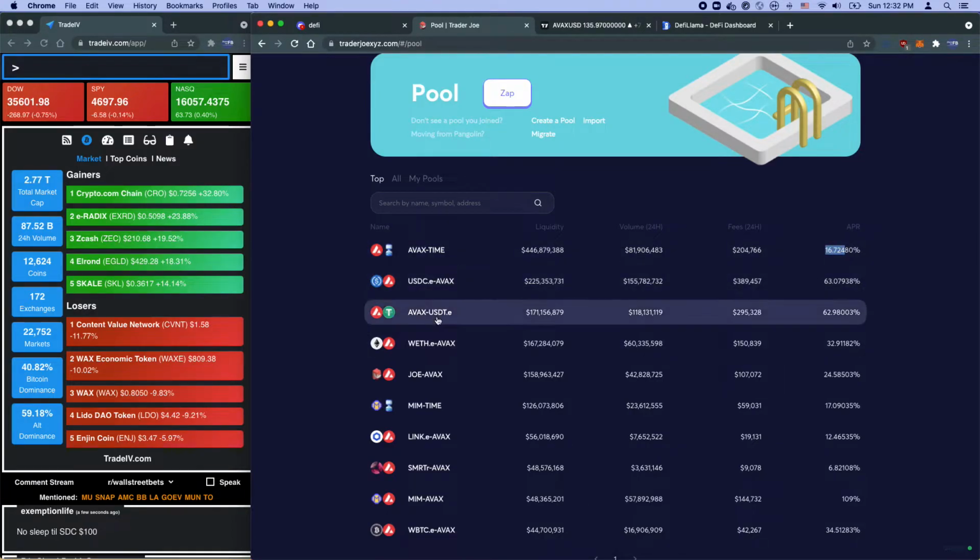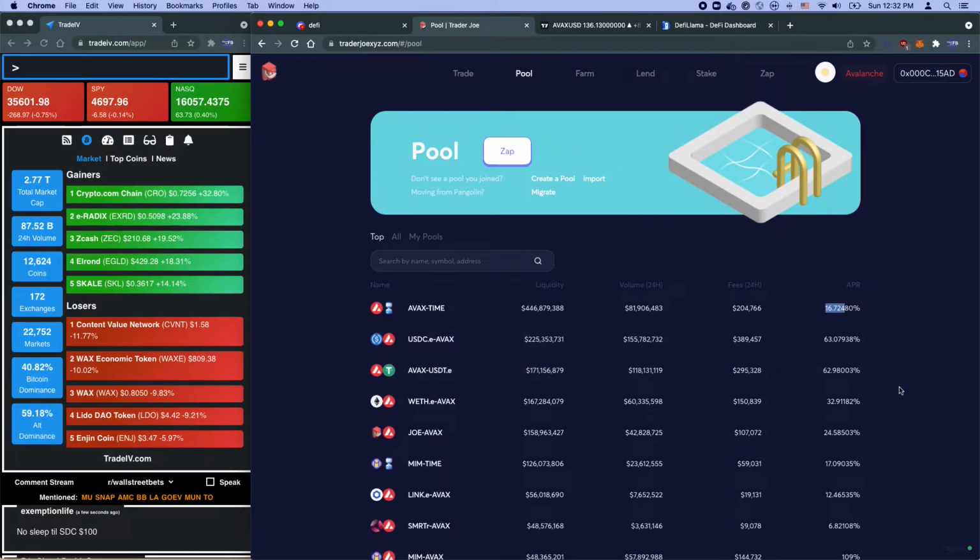So it really depends on what your risk tolerance is, what you want. There is a downside to providing to a pool, but I'll do that in another video. But basically you make a certain amount of fees, which equals a certain amount of APR to offset some of that risk. So you make money this way. I actually have some pools active that I'll show you, but I'll go into the next part first, which is farm.